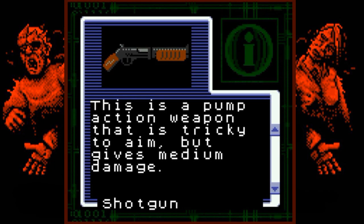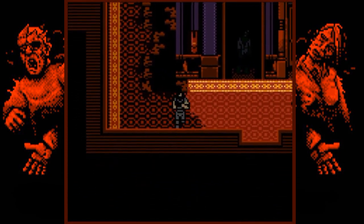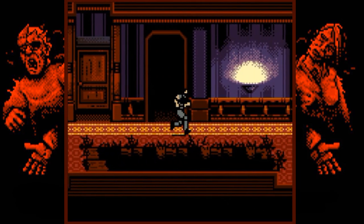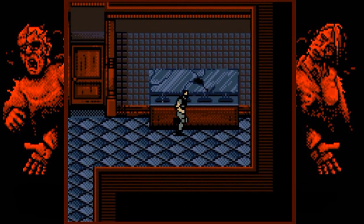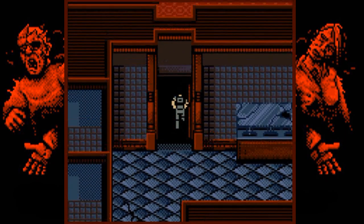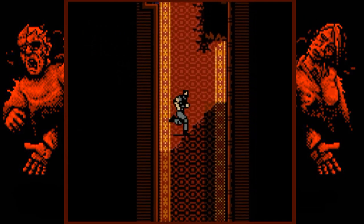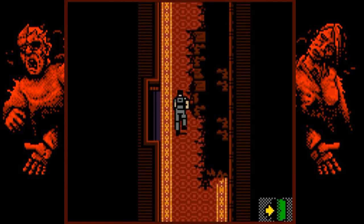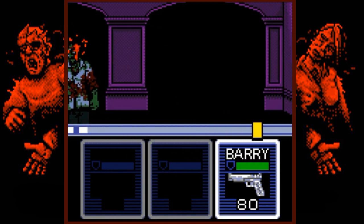This is a pump-action weapon that is tricky to aim, but gives medium damage. Alright, we have the shotgun. That means we can go back and collect the shotgun ammo. Was it over here? We're going to find a number of different weapons of different power during the course of the game. Most zombies, especially if we get them from far enough away, can be handled with the handgun. But we will meet a tougher enemy.